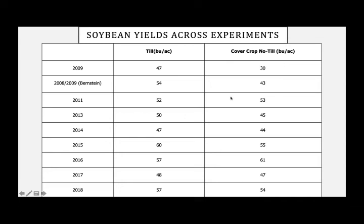These are some of the yields that we've gotten. On the left-hand side, these are tilled soybean yields. On the right-hand side, these are cover crop-based no-till yields. The first few years, we do see more of a yield drag. I can attribute that to a learning curve on our part, but in more recent years they've been pretty on par, bouncing back and forth. Sometimes till pulls ahead a little bit, sometimes no-till does a little bit better, but typically right on par at anywhere from 50 to 60 bushels an acre.